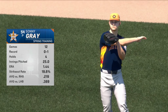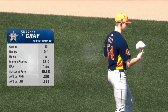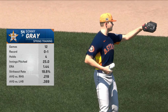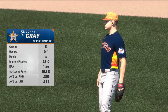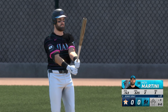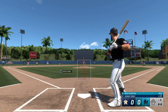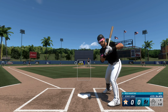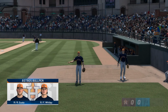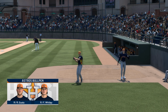Back now for the bottom of the sixth. And there's a new pitcher on the mound. Sonny Gray, now pitching for the Astros, number 54. Nick Martini will hit, taking his first at bat of the game after entering on defense. Ball, and he went out, just misses. Activity in the bullpen. Ryan Gusto up and throwing. Whitley warming up as well.